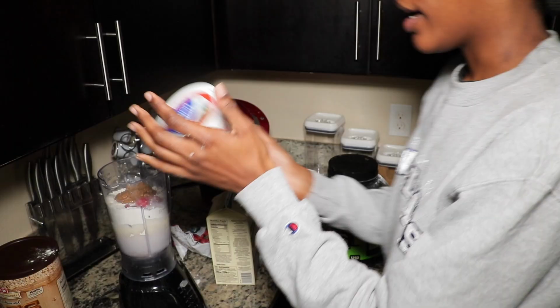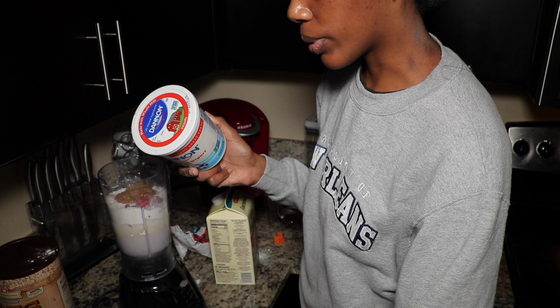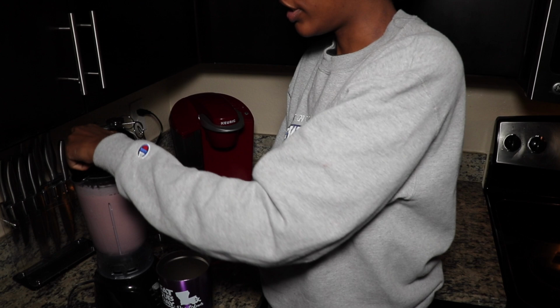All right, then I'm gonna go in with some whole milk plain yogurt, because yogurt is also really good for weight gain. And then as my other fruit, I'm gonna go in with some acai. So I love acai, especially like the bowls. But I just put the whole pack in the smoothie. All right, smoothie is finished.